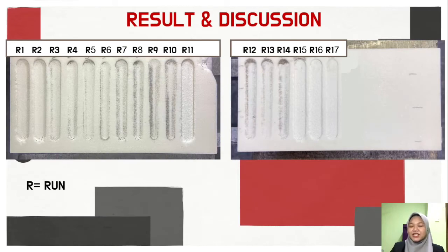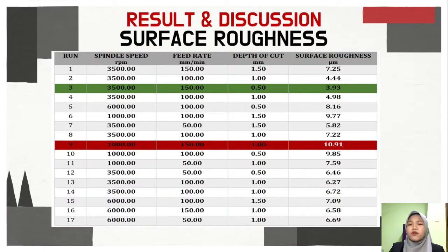Move to results and discussion. This is a picture of the 17-run machining process that I have done. First, we will focus on surface roughness. The combination of run number 3 produced the lowest surface roughness with an average value of 3.93 micrometers.